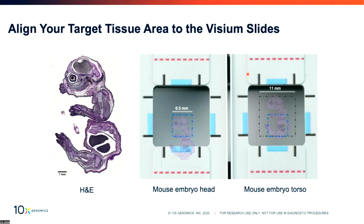Or you can use those black hatch marks at the corner to allow you to align to that 11 by 11. So you can really be able to move that slide around and choose the area that you're interested in. If you have something even larger than this is where I would talk to the core, for example. You can outline the back of the slide using a green Sharpie. And I say green because normally there's a green light that's shining out here. And so that won't interfere with your image capture, but that will help the core, for example, be able to align to your area of interest as you go through.